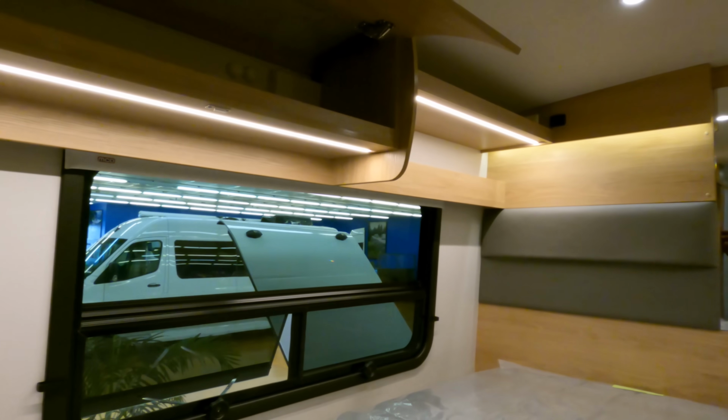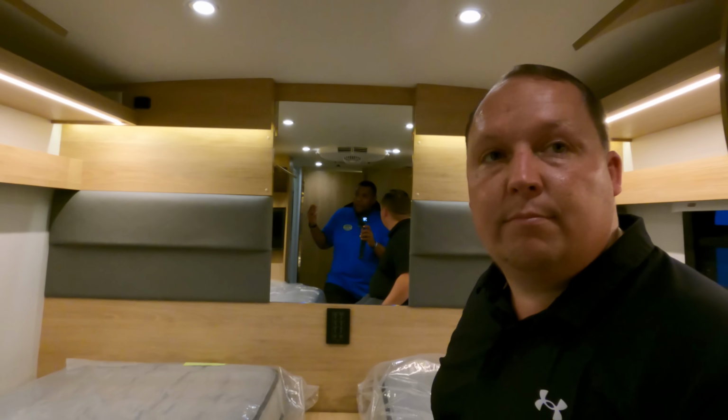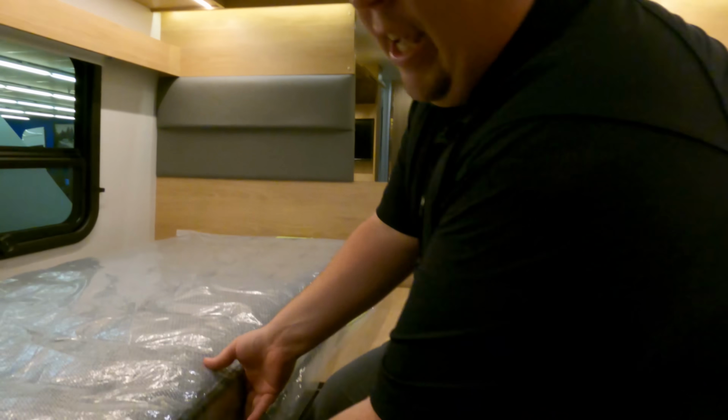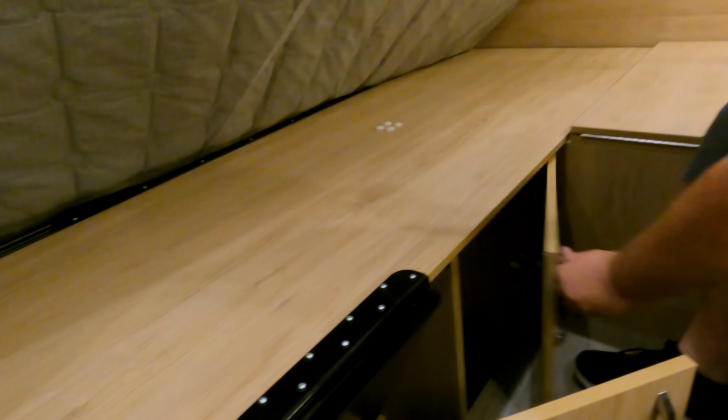Yeah. Oh yeah, look at that. Power and cigarette lighter right there. And that is on both sides. So if you have a CPAP, something you need, a breathing machine, there's a space to store that above your sleeping area where it's comfortable for you. And then look at how thick these mattresses are. Super thick mattresses. You have cabinets and storage underneath each side.